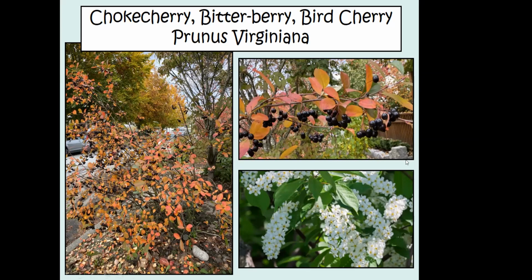It's got wonderful cylindrical flowers in the spring around May that have a really intoxicating honey smell, so it's really popular with early pollinators. And then it's got fantastic fall color for us with these black berries. It is a really wonderful berry for the birds to have one of their big berry bird parties with.